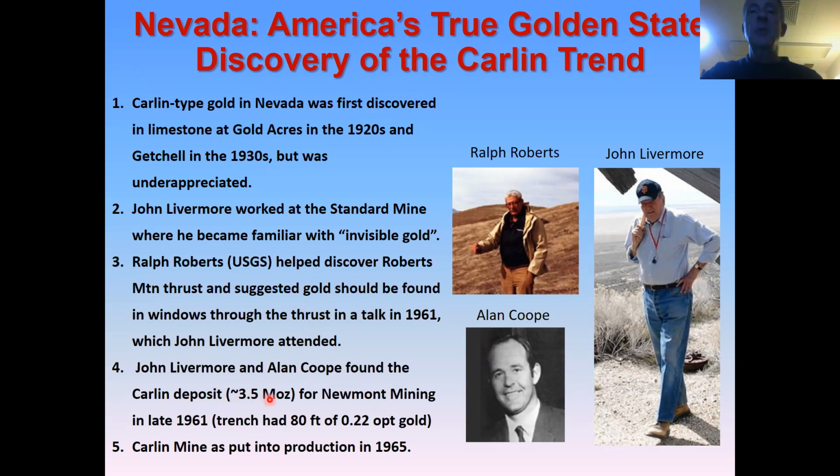At that point, it had 3.5 million ounces before it was mined. And they had a trench that had 80 feet of 0.22 ounces per ton. That's pretty good. And so that mine was the first. I mean, Getchell and Gold Acres were put into production, but the Carlin mine for that time period was a significant producer.